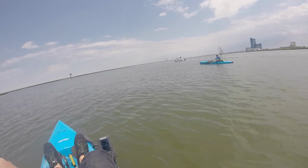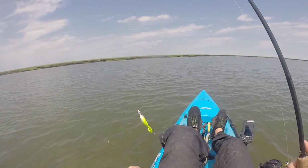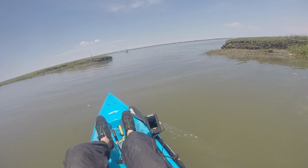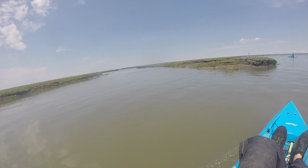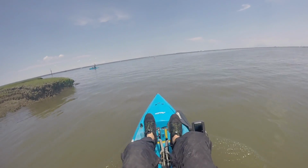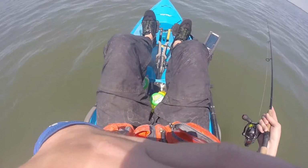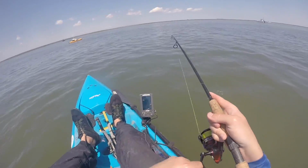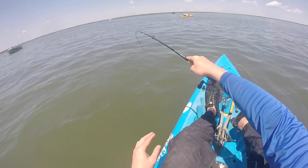Let's go check out the creek. All right, winds have died. Tide has turned. Coming out the creek again. Gotta get on some fish here. Gotta do it. Finally.